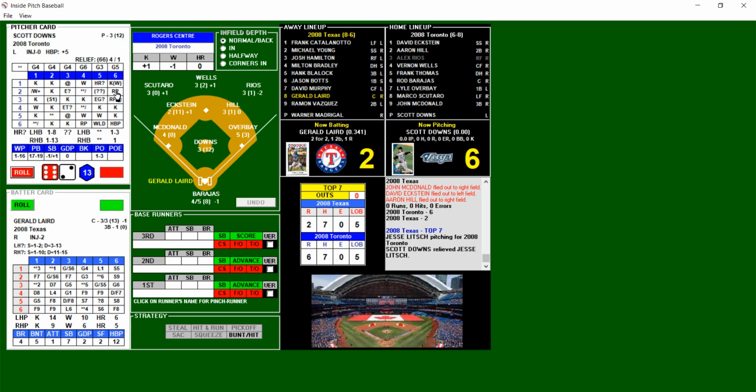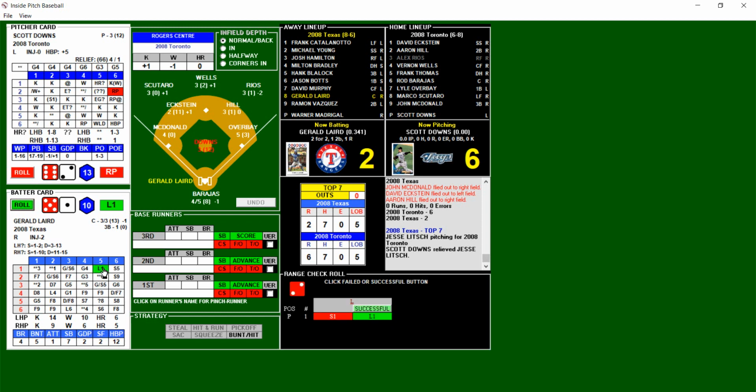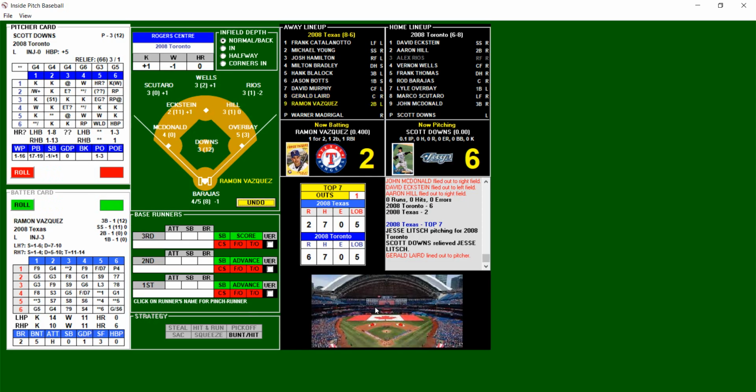6-2, column 6, row 2, range play. 5-1, column 5, row 1. And that's going to be a line drive back to Downs. Downs is ranging a 1-3. That's a 2. He'll make the catch. And 1 away.